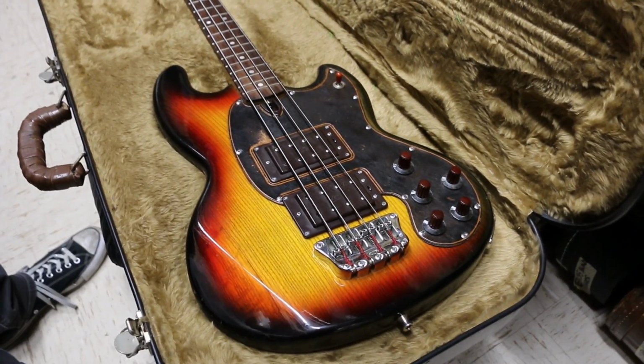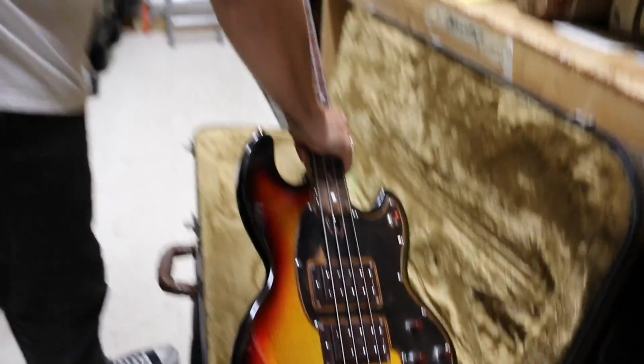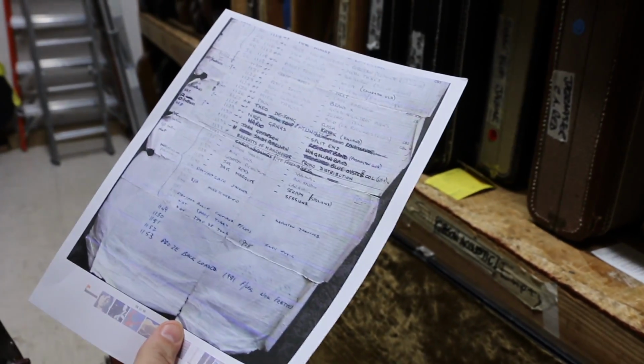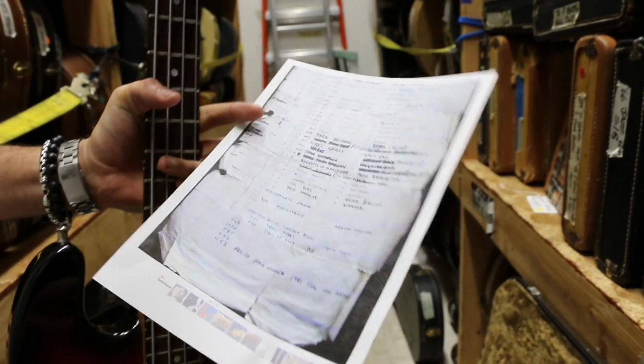So these things, if you don't know... Now you know. Well, not yet. I haven't told them yet. Oh, yeah, check this out. Here's the original ledger. At least a picture and a copy of it. These started at serial number 1111, which just got cut off at the top here.